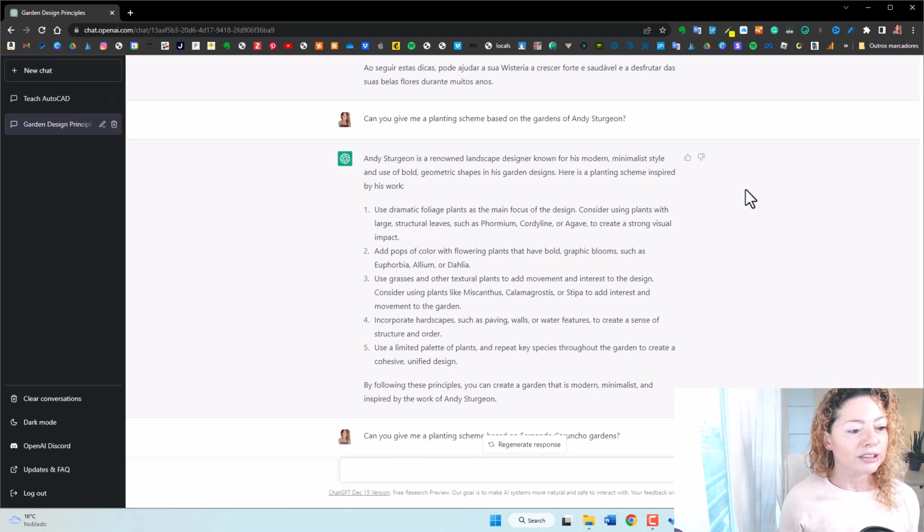Use grasses and other textural plants to add movement and interest to the design. Consider using plants like Miscanthus, Calamagrostis, and Stipa, which add interest and movement to the garden.